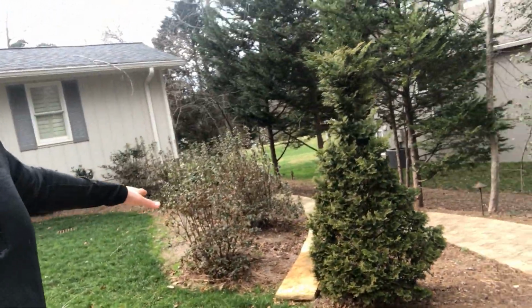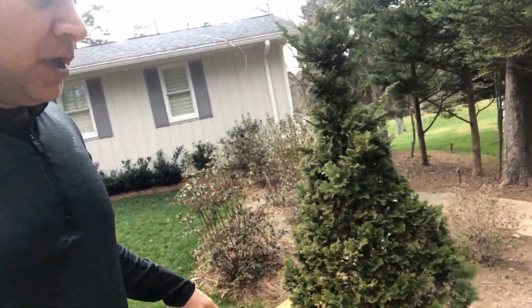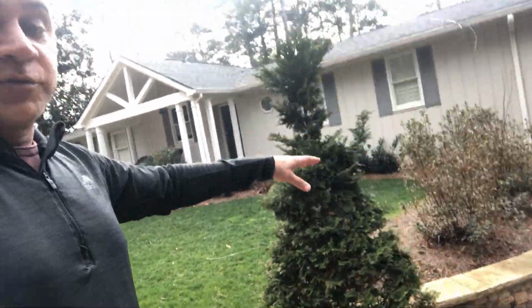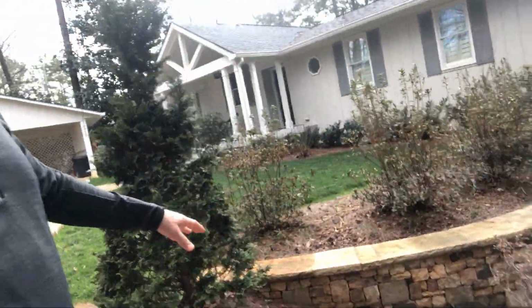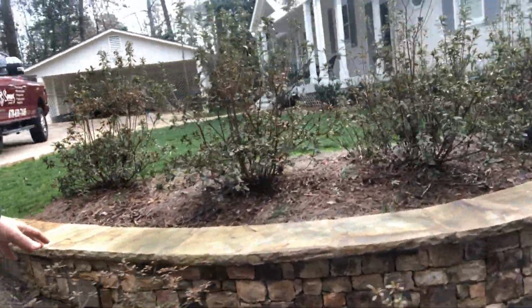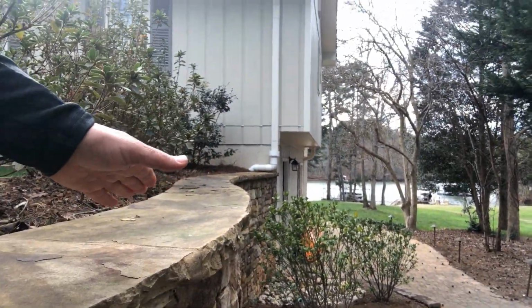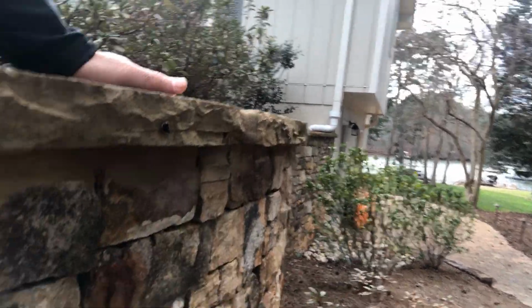When we arrived at this property, this project was nothing but a steep sloped hillside. So we installed a beautiful stacked stone retaining wall. We removed a tree that was in this area, and you can see the masonry work on this wall is just gorgeous, and I love the turn of it. I mean, one of my favorite features of this wall is the fact that it has this nice organic serpentine or S-shaped curve to it.